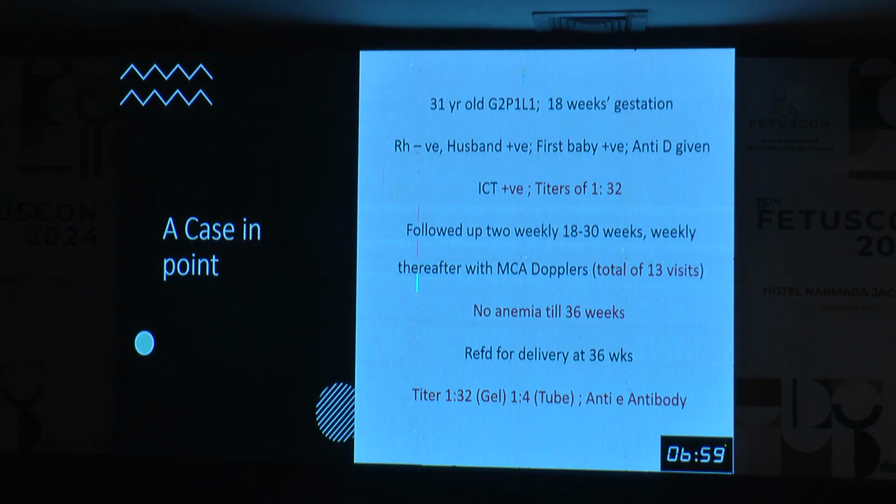Let me just give you an example. A 31-year-old 2nd gravida came at 18 weeks of gestation, negative positive couple. The first baby was positive, anti-D was given, but she became ICT positive in this pregnancy. Titers were reported as 1 in 32 outside. She kept following up every week from 18 to 30 weeks, and thereafter with MCA Dopplers, there were a total of 13 hospital visits just for monitoring for fetal anemia. But this baby did not develop anemia till 36 weeks.